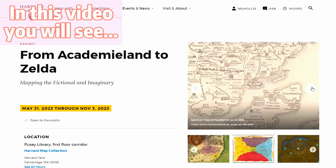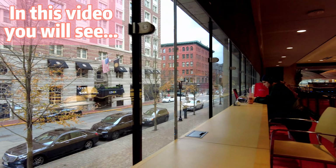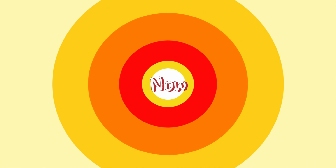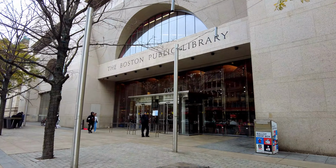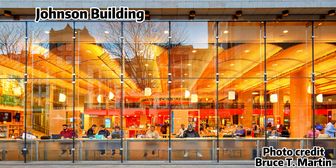Following our last adventure in the world of fictional maps at Harvard University Library, let's continue this map exploration in Boston libraries. This time, let's come to visit the most famous central library in the Boston Public Library system. This library, located in Copley Square in the Back Bay neighborhood of Boston, Massachusetts, is one of the largest public library systems in the United States. This flagship location primarily consists of two major parts: the architectural masterpiece McKim Building and the modern addition Johnson Building.